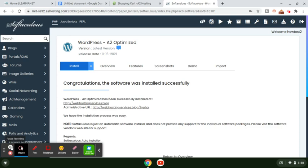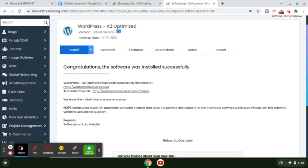Great, guys. So after installing WordPress on your actual domain name, you'll see a screen that looks like this. What this means is that you have a live website online right now. So again, the domain name that I'm using for this tutorial is webhostingservices.blog. You'll see right here an admin URL. I recommend bookmarking that. That way you can always reference it later and you'll be able to log into the back end of your website using the username and password that you entered on the previous page.